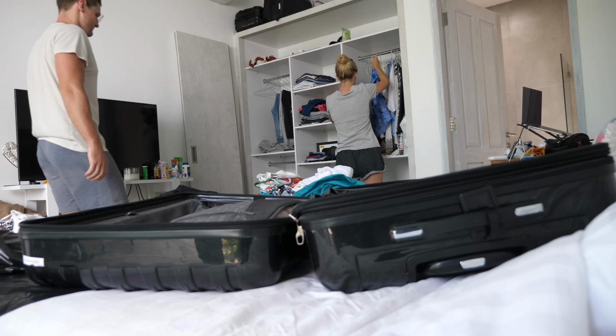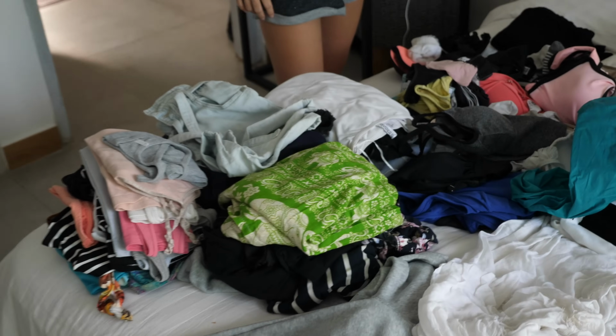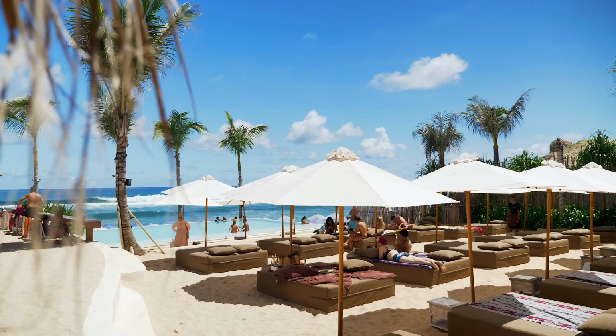Alright, following on from the weather, let's talk about what you need to pack for Bali. This is my favorite part because not a lot of people make videos about this, and there's quite a few things you actually need to know about traveling to Bali and Southeast Asia in general. So basically, you're packing for hot and humid weather.